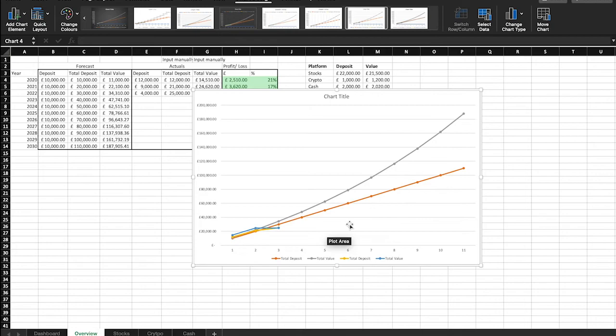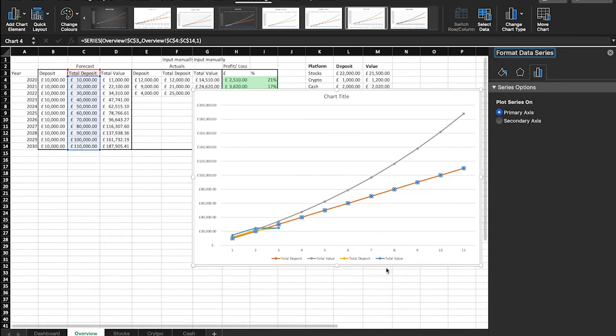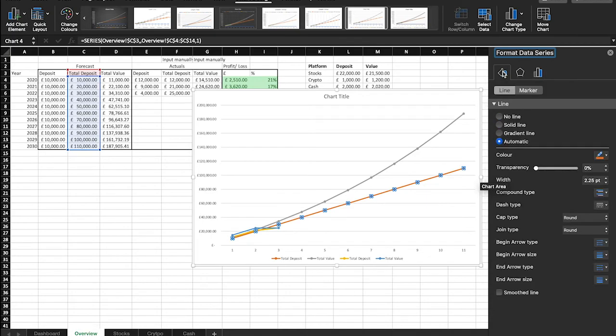line colours. So now what we want to do is actually make them more appropriate, so we want them to be easier to see. On my one, I had my forecasts as dotted lines, and I had them as the blue colour, I believe. So what we're going to do is click on the total deposits, total value. We want the forecasted ones which go all the way up. So we want to format data series.